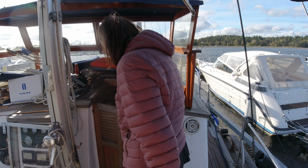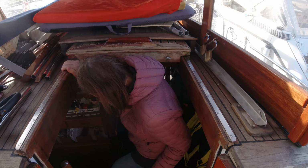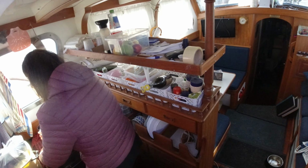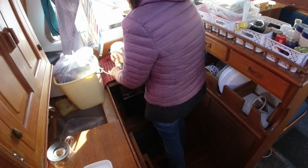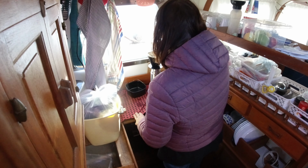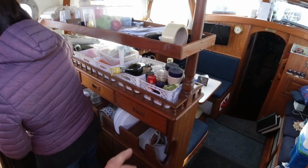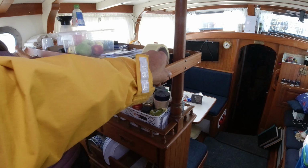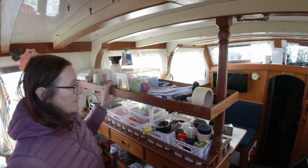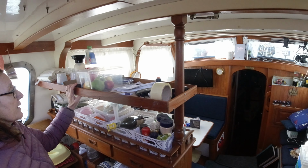Shop, food, the last food, a lot, and much more. When you come in the boat, we have a pantry. The coffee is ready, making coffee for the next guest. And I made a new shelf here, but everything has to be tied down or put away when we're sailing.